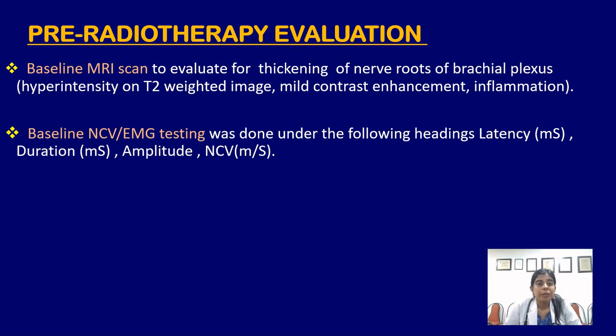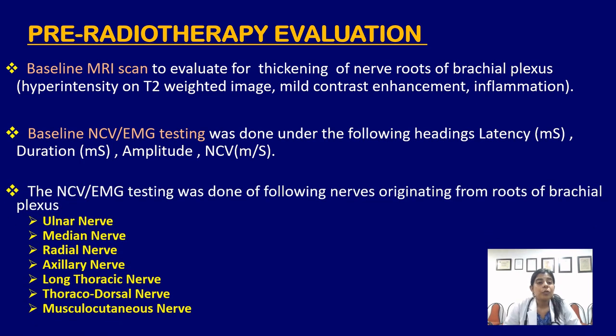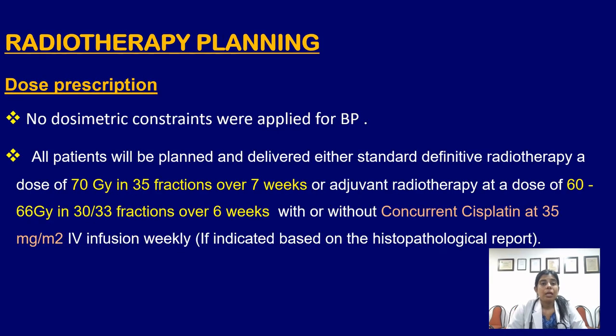Now, pre-radiotherapy evaluation was done using a baseline MRI scan to evaluate for thickening of nerve roots of the brachial plexus, and a baseline NCV and EMG testing, which was done under the following headings: latency, duration, amplitude, and NCV in meters per second. These were the following nerves: ulnar, median, radial, axillary, long thoracic, thoracodorsal, and musculocutaneous nerve, which were evaluated for the testing of brachial plexopathy.